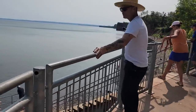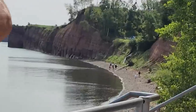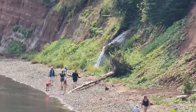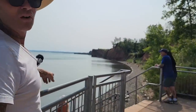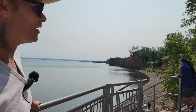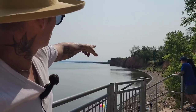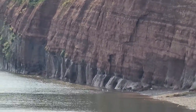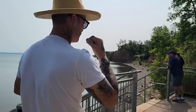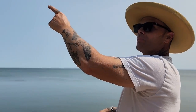There you go, honey. There's another little fall. That's crazy, eh? Another little fall over there. See, Houston's beach doesn't have the rocks. See what's going on with the rocks? Houston's beach doesn't have that. They have the little shale. You can see how far the water went up on the side of the dirt where it's wet. And basically this is the outer perimeter of Nova Scotia that you're seeing along here. Camping is up on the hill.